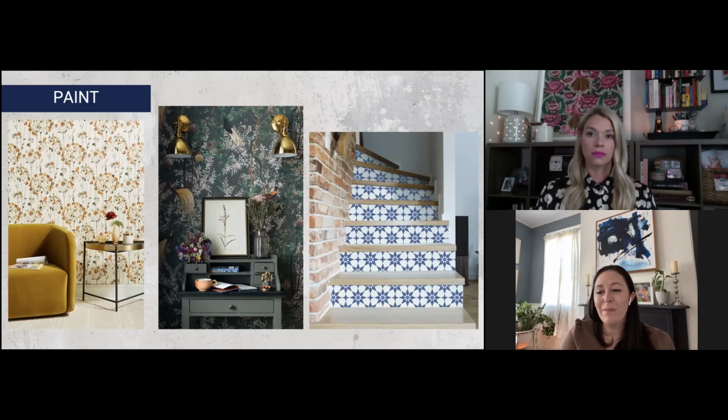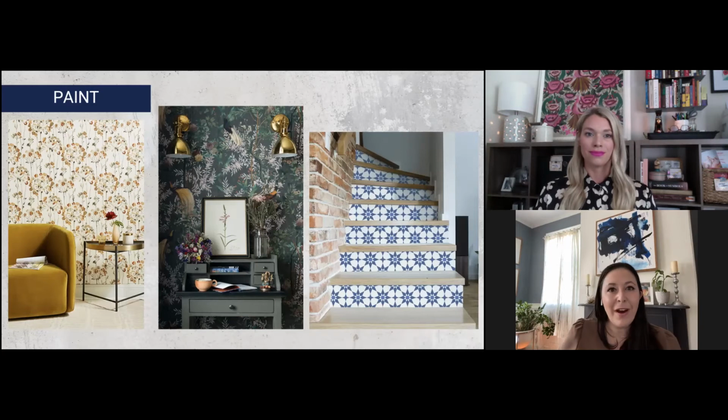So takeaways from paint and wallpaper: don't be afraid. It's always something you can change in the future. And it's great to experiment with those colors and textures and really make a space your own. So those were our 5 categories for today. I can't believe we went through them all.